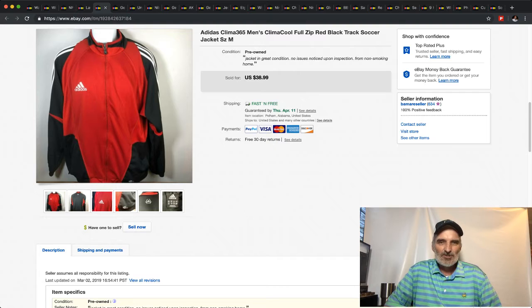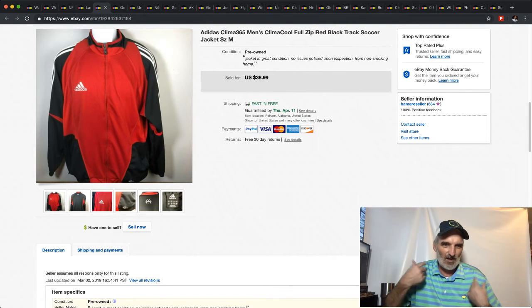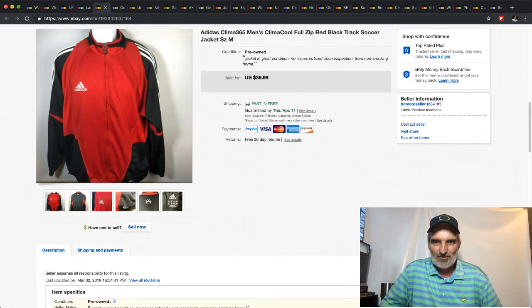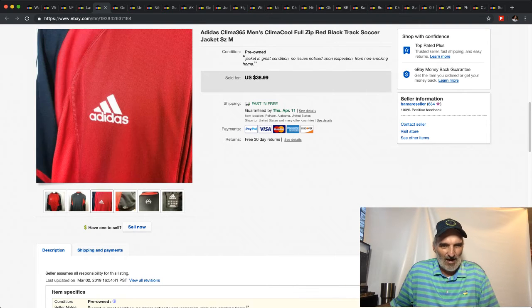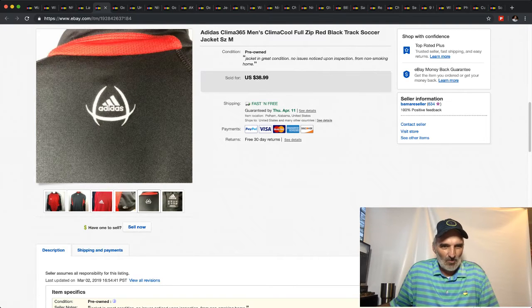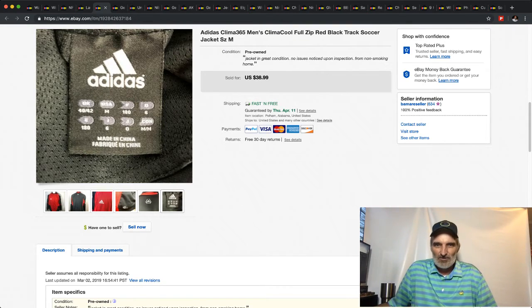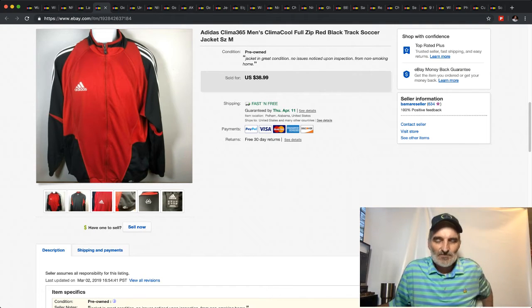Another shirt. Pick up a lot of Adidas. This is a Climacool full zip. It was like a track jacket kind of thing. I use track soccer. Full zip is a really neat item. I think I paid $3.99 for it. Climacool. Had the cool logo on the back. It was a medium size, which typically doesn't sell as well, but this got $38.99 with free shipping.